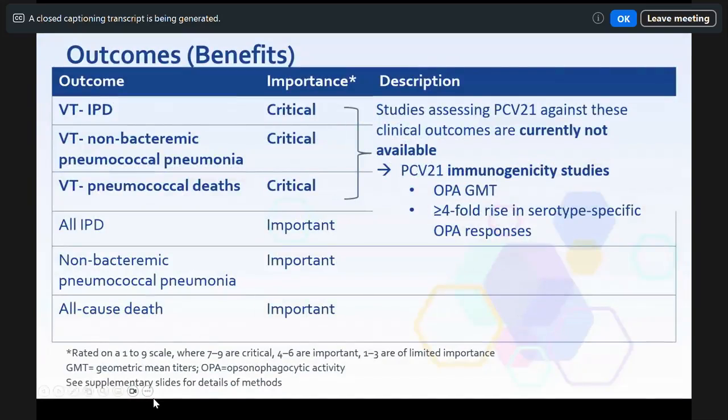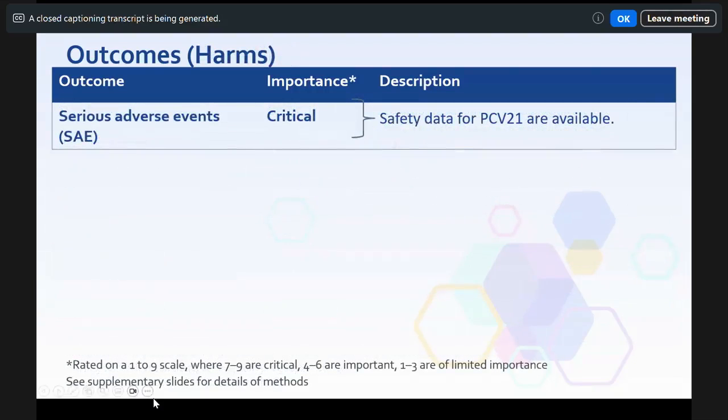To assess the benefits of PCV21 use, the outcomes deemed critical were vaccine type IPD, vaccine type non-bacterial pneumococcal pneumonia, and vaccine type pneumococcal deaths. However, there are currently no studies assessing PCV21 against these clinical outcomes. Therefore, PCV21 immunogenicity studies were used as evidence for GRADE. Regarding outcomes related to harms, evidence on serious adverse events was available and reviewed. Details of the methods are provided in the supplementary slides.